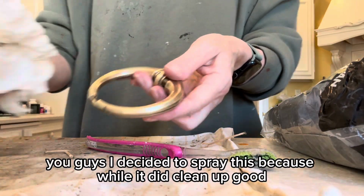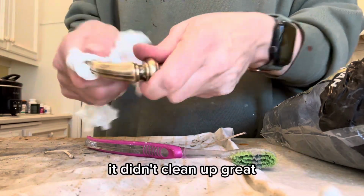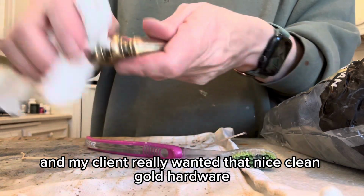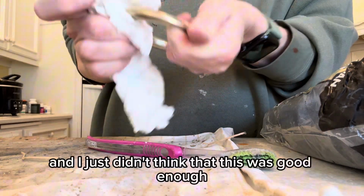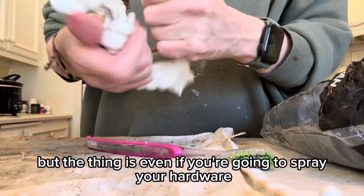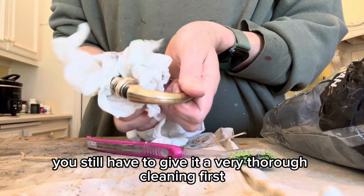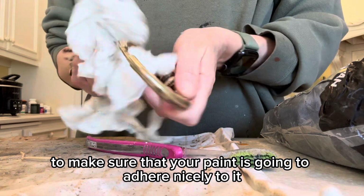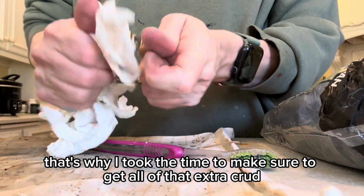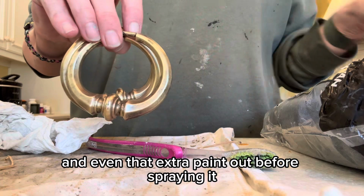In the end, you guys, I decided to spray this because while it did clean up good, it didn't clean up great. And my client really wanted that nice, clean, gold hardware, and I just didn't think that this was good enough, I guess. But the thing is, even if you're going to spray your hardware, you still have to give it a very thorough cleaning first to make sure that your paint is going to adhere nicely to it. So that's why I took the time to make sure to get all of that extra crud and even that extra paint out before spraying it.